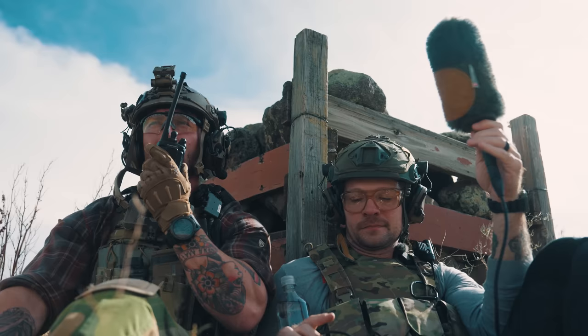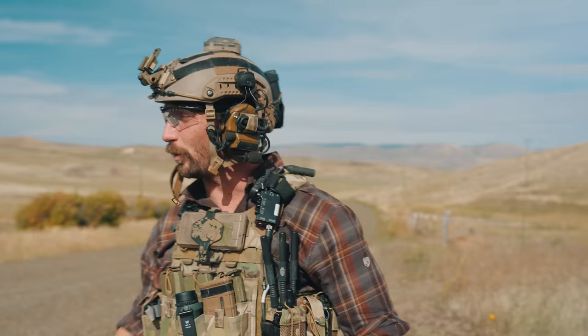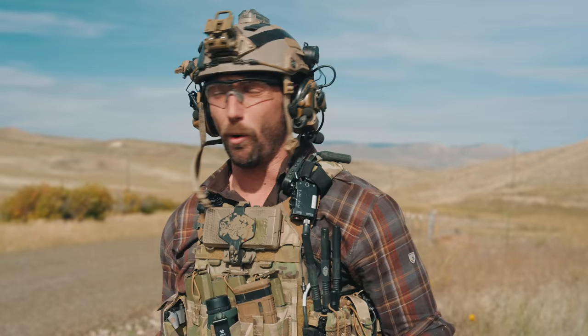Copy, round's complete. We are coming out of defilade. Range cold. Let us know when you are located to your new position. 8.6 is crazy. 300 was quiet, Micah. Super quiet, even at this distance, it did not destabilize. It was both of them, but 300 was so quiet.